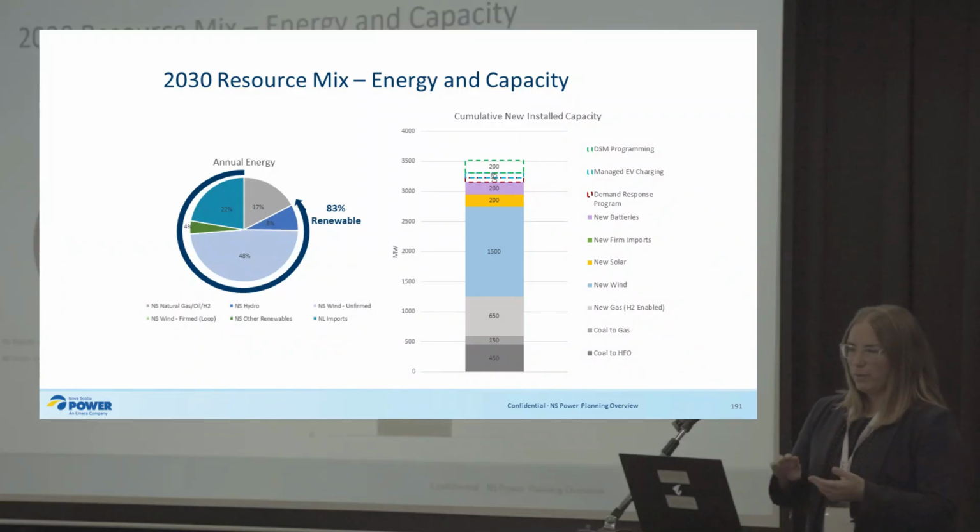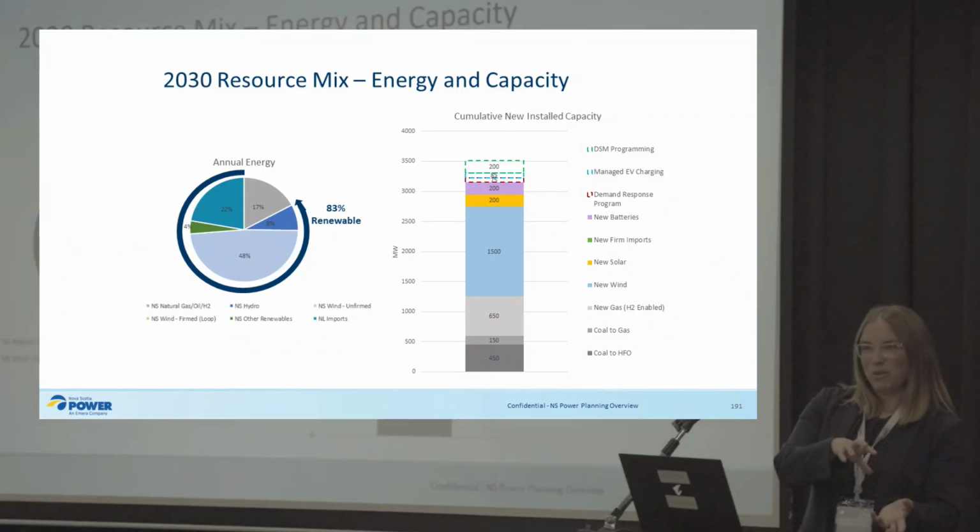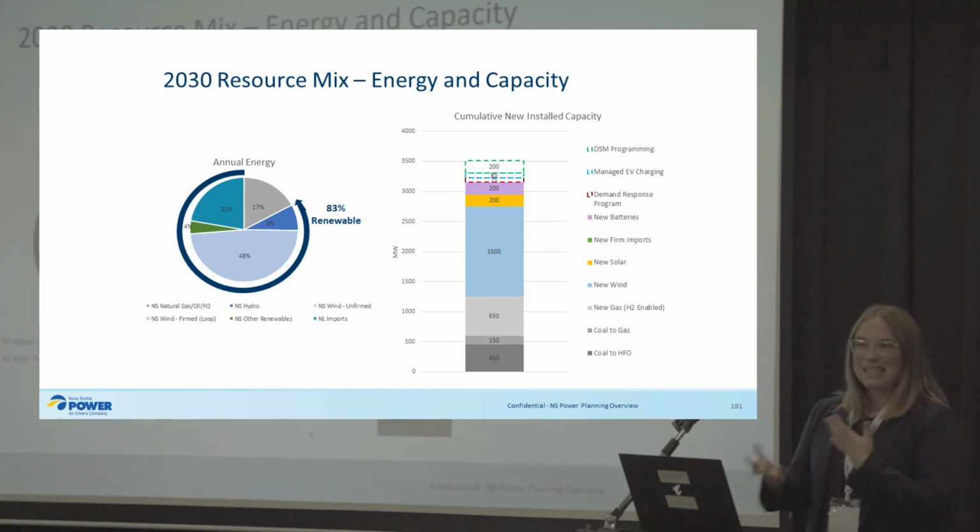Yeah, we're actually a winter peaking system, so our system is designed towards the highest peaks in the winter in those colder periods. It would be in the evening, after 9 o'clock or something like that. That's where we're seeing those colder temperatures, and that's when we're seeing our system peak and what our system is designed to. So what you're seeing on that chart, which looks at the resource capacity needed to meet our load in 2030, takes that into consideration.